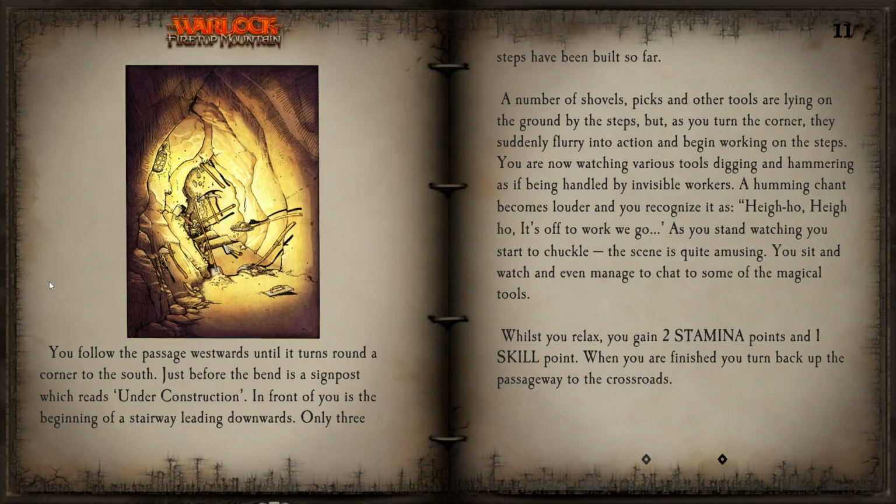As we stand watching, we start to chuckle. The scene is quite amusing. We sit and watch and even manage to chat to some of the magical tools. While we relax, we gain 2 stamina points and 1 skill point. When we are finished, we turn back up the passageway to the crossroads.